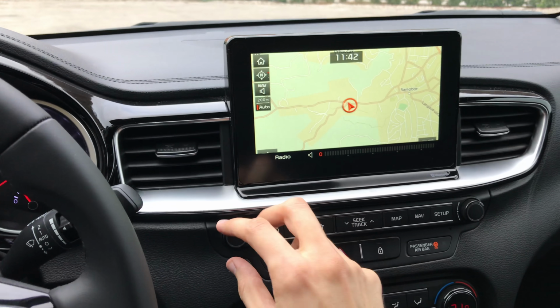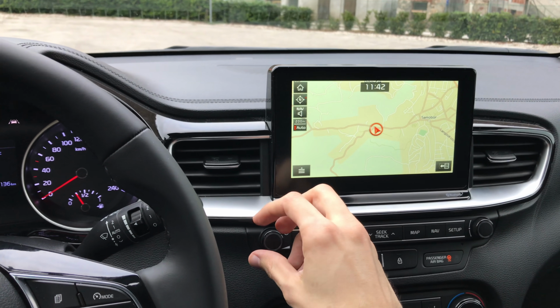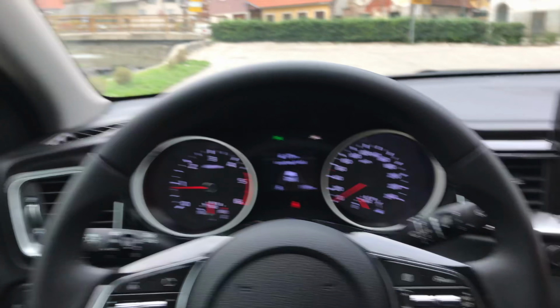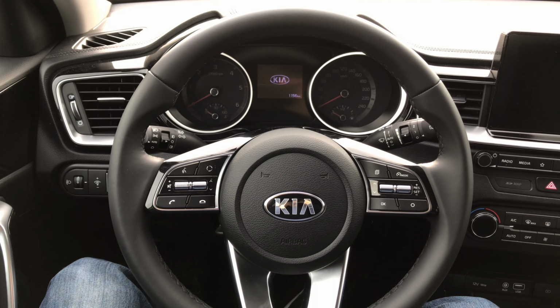I mean, the sound is good. Definitely good when you're driving to hear less wind noise, but I would upgrade the speakers definitely.